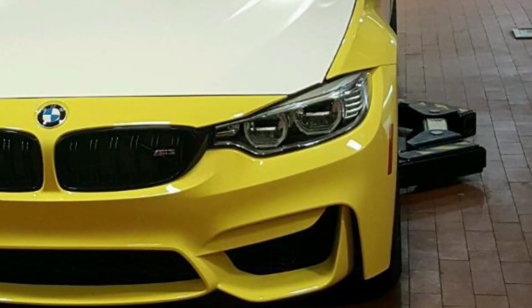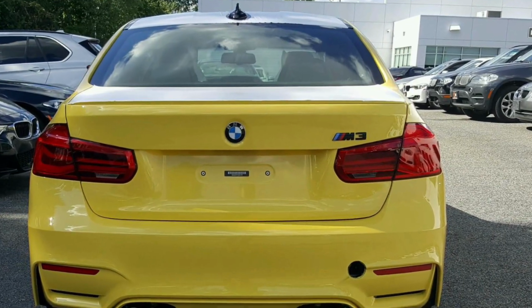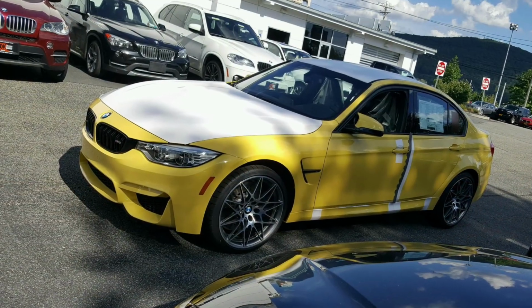So these photos are at the dealership prior to the PPI. You can see the car is pretty much brand spanking new. Nothing's been done to it at this point, and it's just waiting for transport to us.